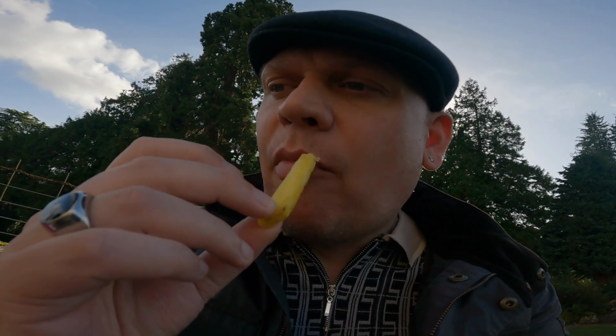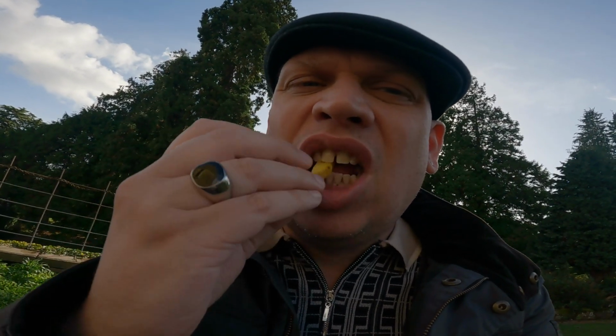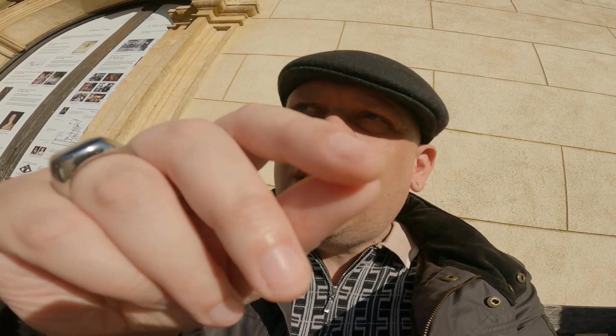Doing a chip test. Good chip. Can't get chips wrong though, can you? You can. Oh, that's a good chip. So the hot dog, I'm going to add the chips as a little side extra. The hot dog, lacking the cheese, the roll was in half, it should be together.